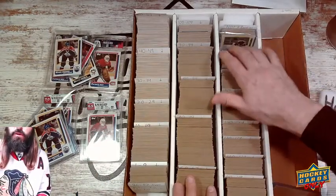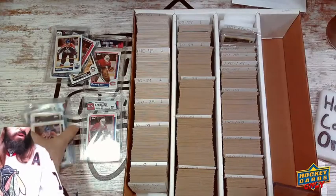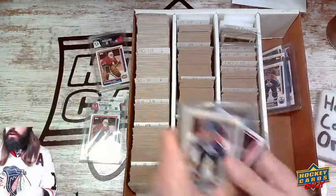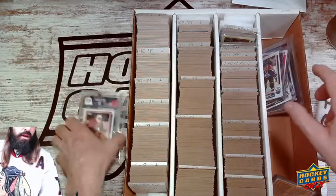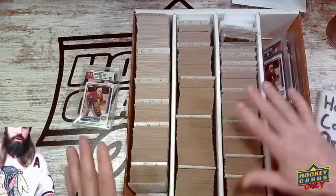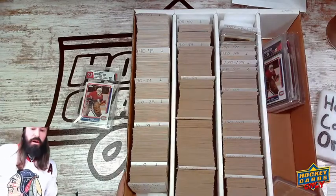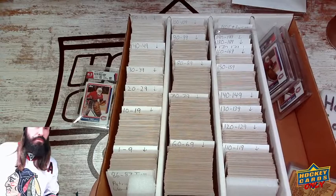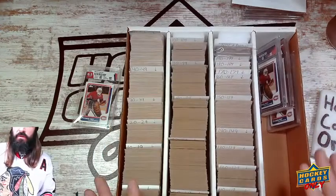I'm having some more back here. So I'm going to just set these guys in here for now. I'm going to leave yours out because why not? But I'm just showing you. This is how I store my cards. Okay, see that? Now, I'm going to go through and probably make a complete set or three from this.